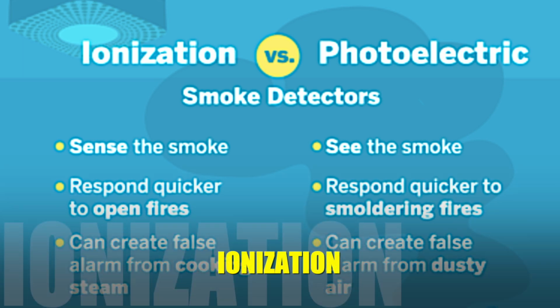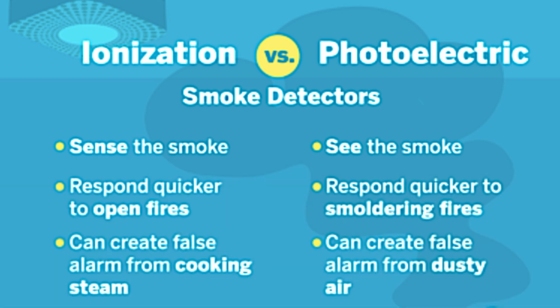Ionization smoke detectors are generally better at detecting fast flaming fires that produce less smoke, yet more heat. A disadvantage is that ionization smoke detectors are more prone to false alarms triggered by cooking activities, steam, and other non-fire-related smoke or particles. This can lead to alarm fatigue. Ionization-only detectors also may not detect smoldering fires as quickly as photoelectric detectors.